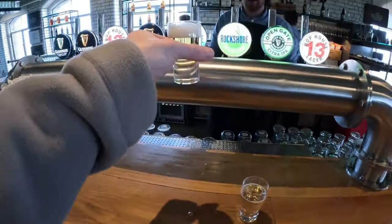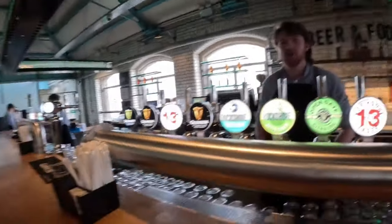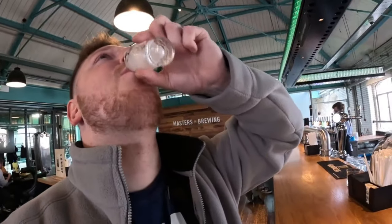So this is the Rockshaw lager. Let's try the Rockshaw. Oh yeah. Actually, it's quite mild, isn't it? It's really lighter than most. It's light, yeah, isn't it? Airy, light. It tastes like water. That tastes like water.